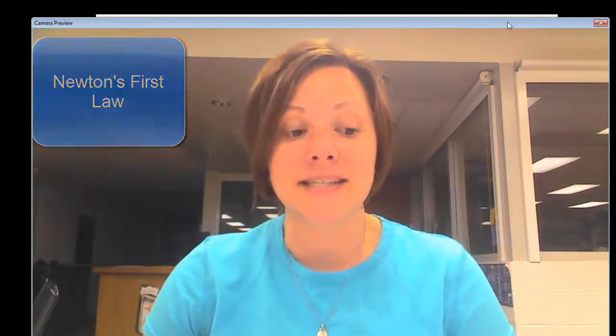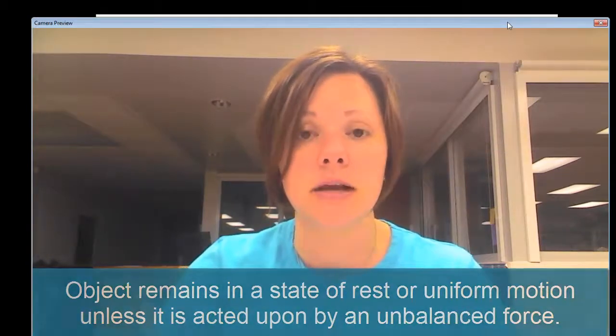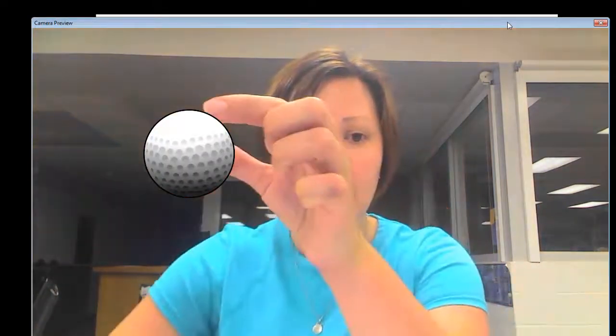Newton's first law basically states that any object in motion will stay in motion unless it is acted upon by a force, or any object at rest will stay at rest unless it's acted upon by an unbalanced force. Let's say, for example, I take this golf ball and I drop it. You'll notice that it will fall. It won't rest like it was resting in my hand. The reason is that here on Earth we have gravity as well as other forces that impact our understanding of Newton's laws.